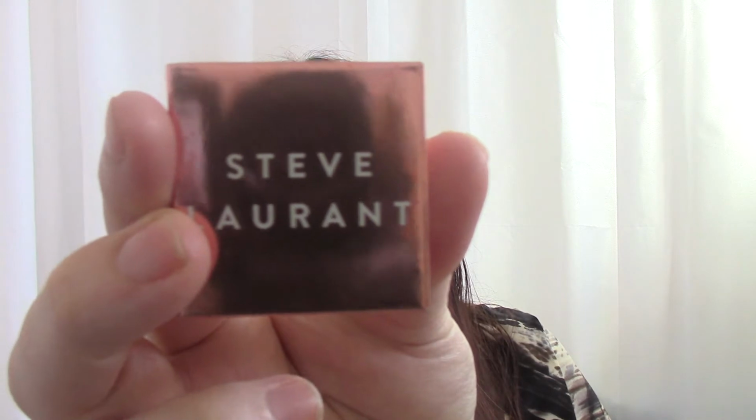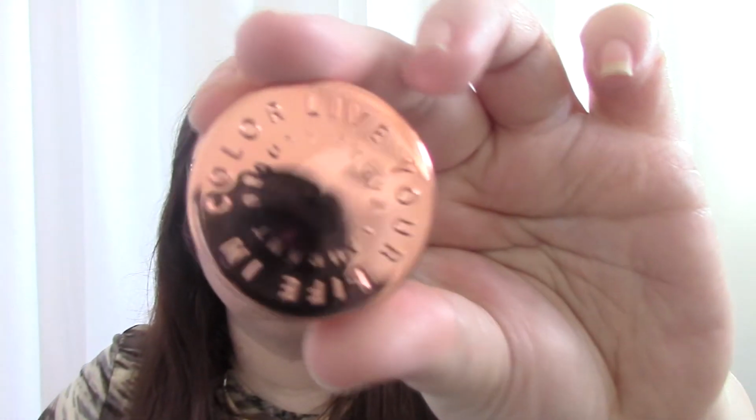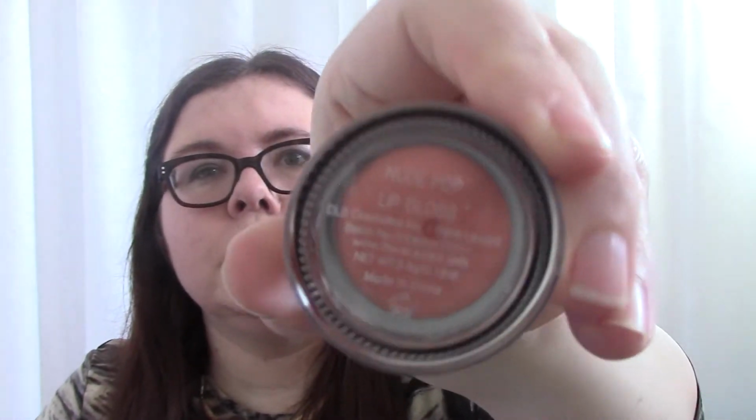And the rose gold box is beautiful. Right, let's see what's inside. Oh, that's pretty. Live your life in colour. And the colour is Nude Pop. Oh, that's very nice.